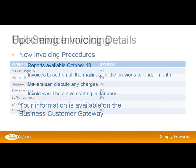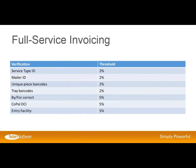So let's take a look at what the thresholds are for full service. Most of these thresholds are going to apply to most mailings. So your service type ID, the mailer ID that's in your barcode, making sure that your barcodes are unique and that you have your tray barcodes and your pallet barcodes correct and unique. Those you'll need to make sure that no more than 2% of your mailings have errors, or 2% of your mail pieces have errors when it comes to those features.